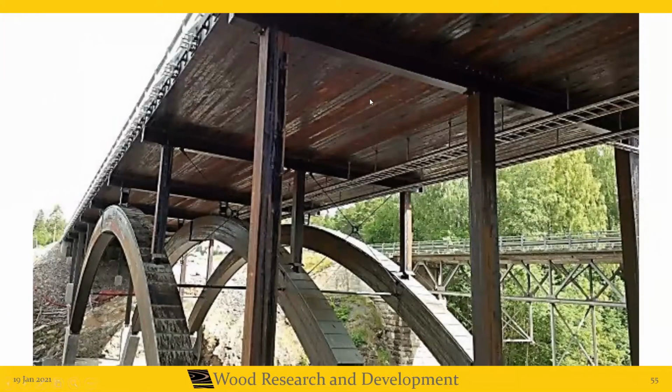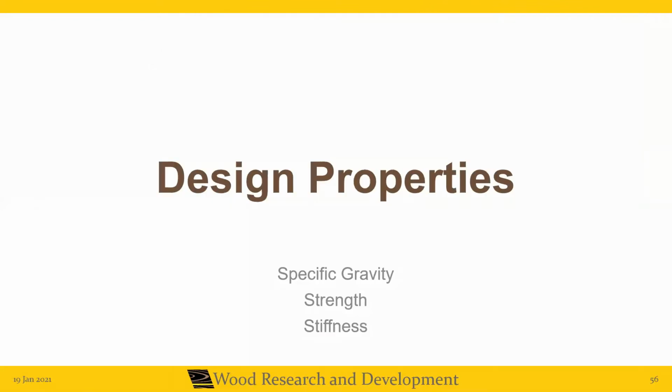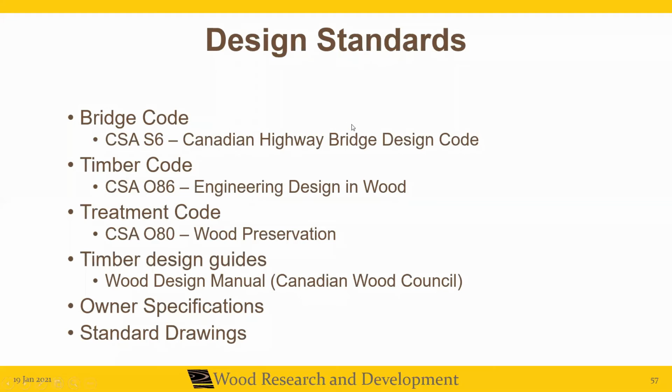So you can see this deck system here over this arch system underneath, and our columns all form part of that superstructure deck system that carries our load. So as we dive into the design properties now, what are the important things that I look to? Well, firstly, how do we design timber bridges? I always tell engineers that you go to the local country or jurisdiction, you look for the bridge code, and within that there'll be a timber section.